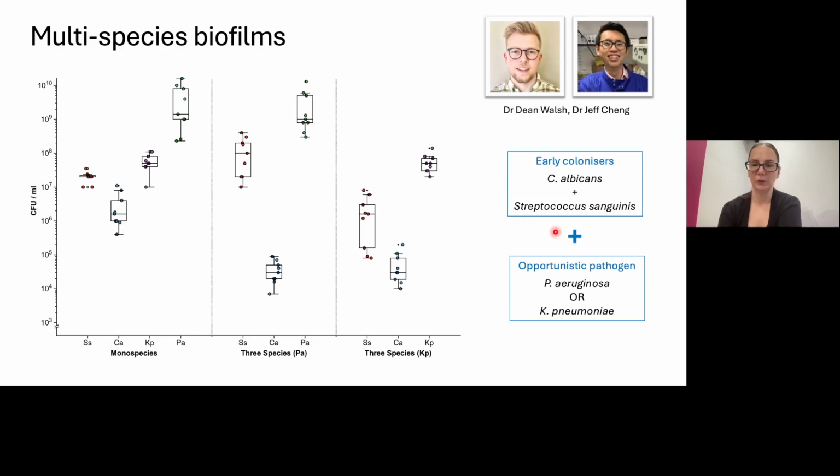They took two early colonizers, pioneer species of that biofilm tube microbiome. So they looked at Candida albicans, which tends to be an early colonizer, and that thick biofilm it forms can be a nice niche for other species, and Streptococcus sanguinis, which tends to colonize from the oral microbiome. And then they added an opportunistic pathogen, either Pseudomonas aeruginosa or Klebsiella pneumoniae.